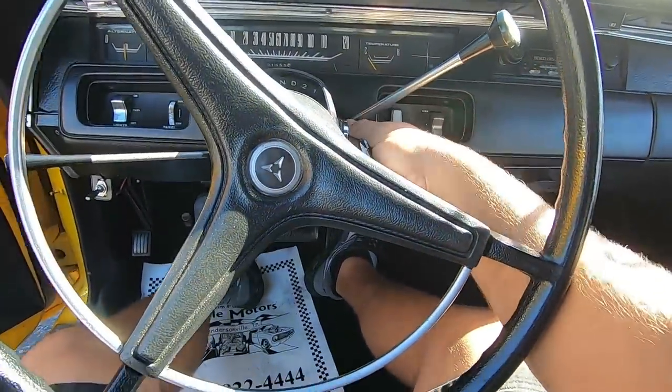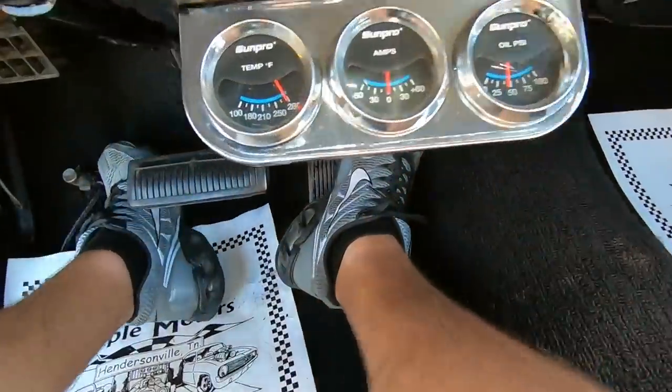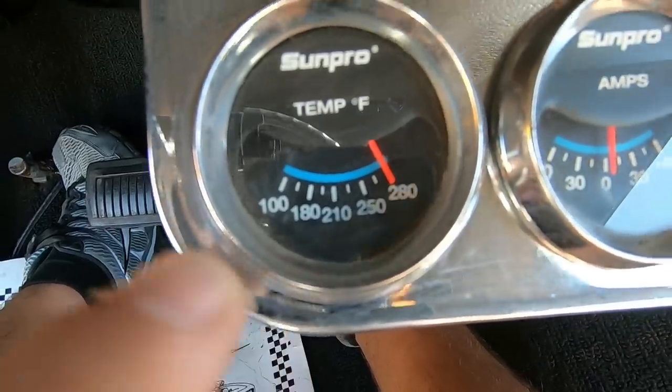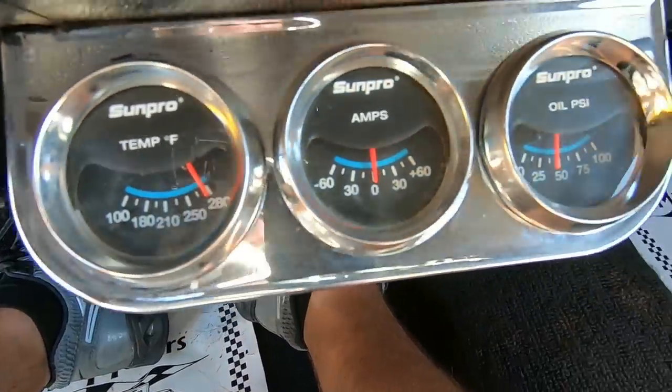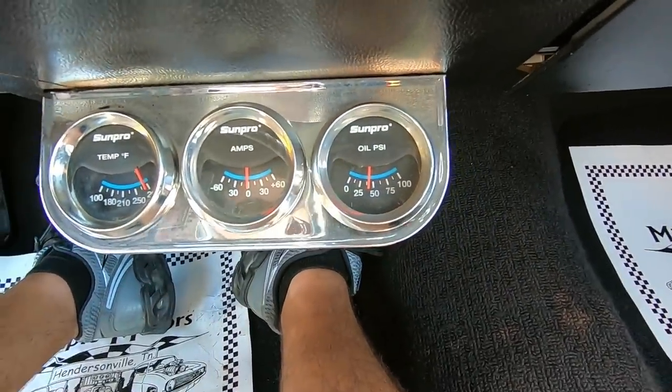Go ahead and start it up. The engine temp is not correct. At cold start, it was at 250. When it was cold, before I even started the car, 250. So needs a new gauge. That one is bad. Oil pressure showing around 45.